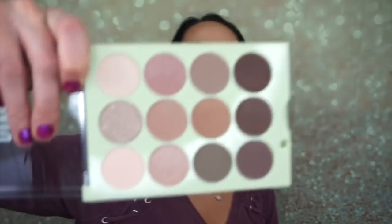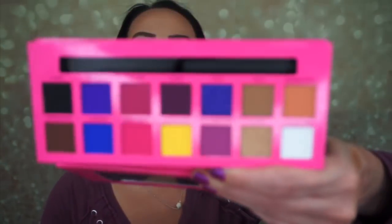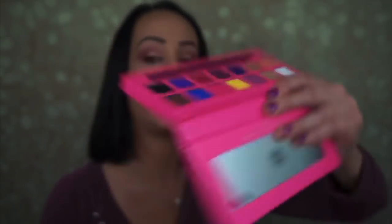Here's the Pixie by Petra palette. And this is the Natural Beauty palette. I was sent this in PR. I still can't believe Pixie by Petra sends me PR. It's crazy. Here's the Anastasia Beverly Hills Alyssa Edwards palette. Really pretty and bright. I like Alyssa Edwards a lot.